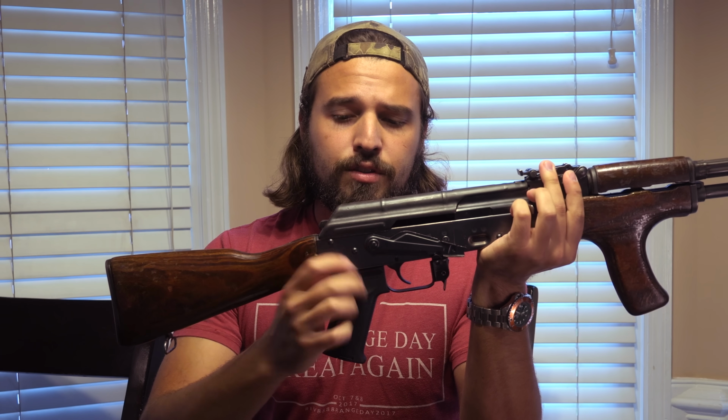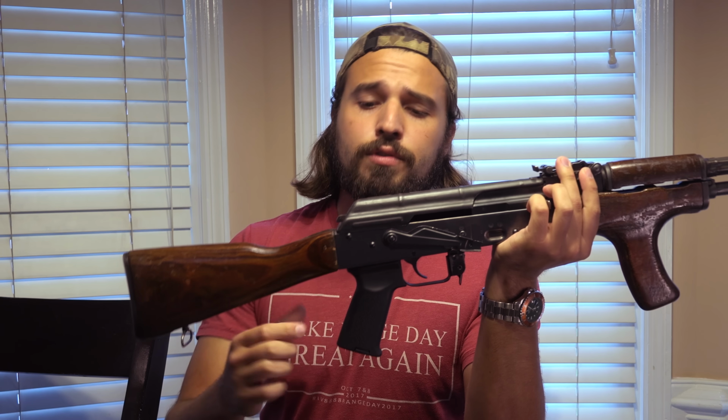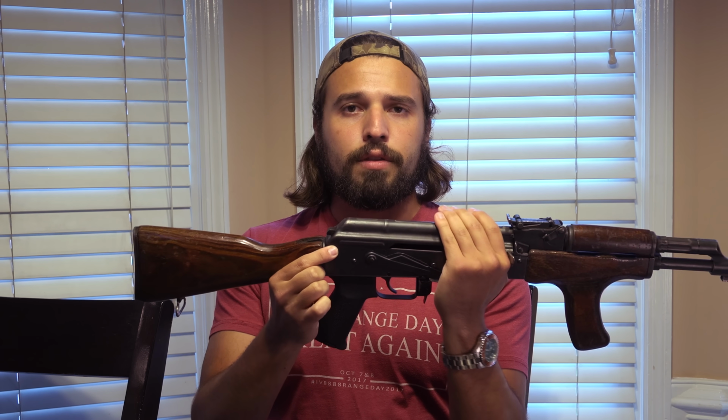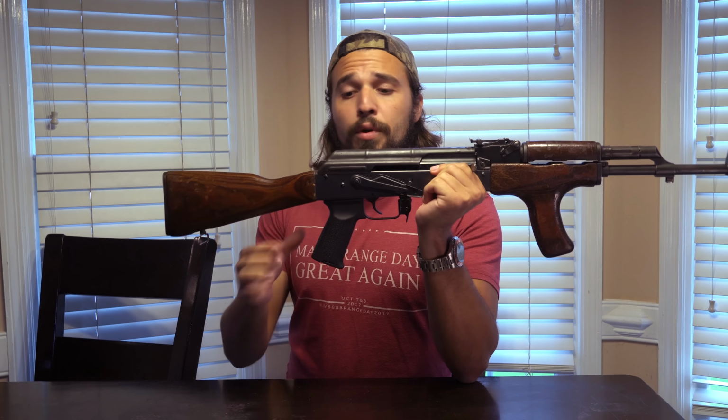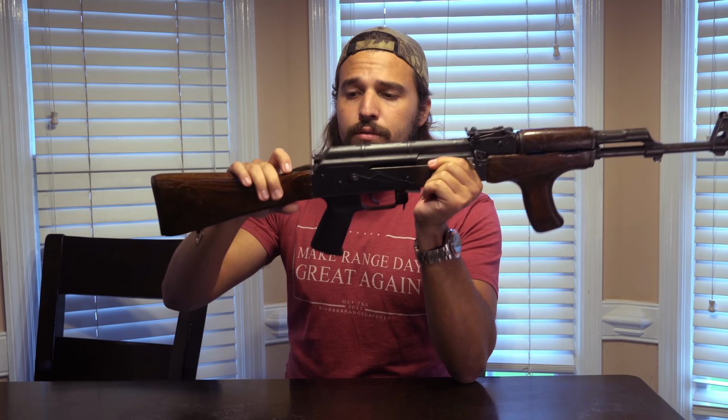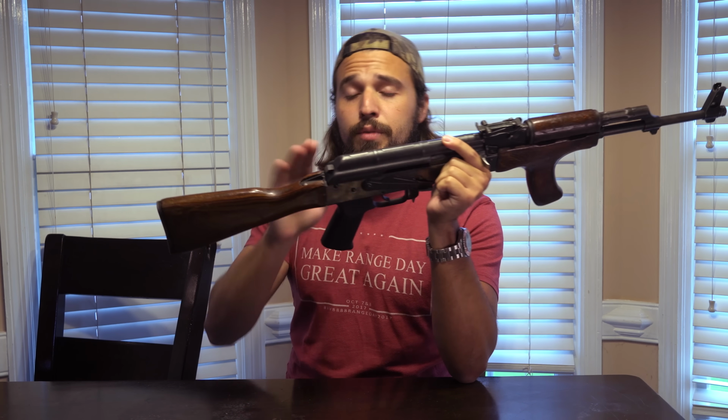These two rivets right here. On the AKMs, it's 2 long rivets, while 74 style or 100 series stuff, you have 2 short rivets and 1 long rivet there in the top rear. But what the rear trunnion does on the AK is it holds the stock to the receiver. It is what you screw the stock into, but it does a little bit more than that.